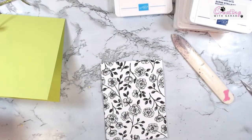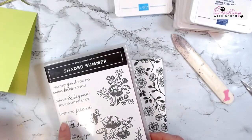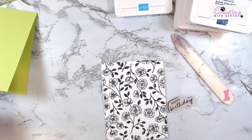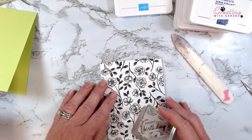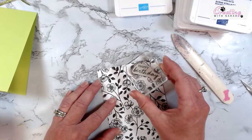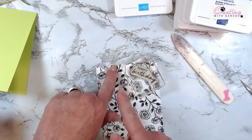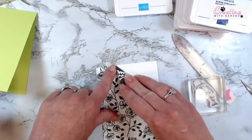And what I did is I picked my sentiment first. So let's see. Let's do happy birthday. Happy birthday is right here. And my block is right here. So I'm going to take my stamp set and I'm just going to kind of put it up at the corner because that's where I want my sentiment to go. So I'm just going to put my fingernail off to the side a little bit, and I'm going to know that that's where I want to fold this back.